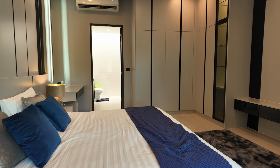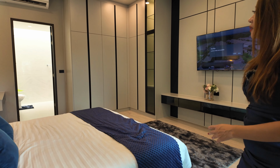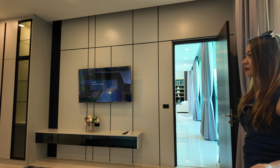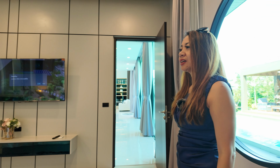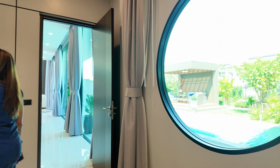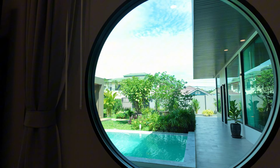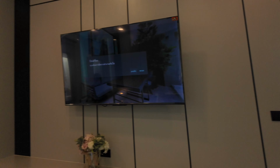This thing is a giant. All those cabinets and closet space over there, big TV on the wall. Looks like a house or a hotel? So far it's looking like a house to me. We got this huge porthole window with a view of the pool and the garden.